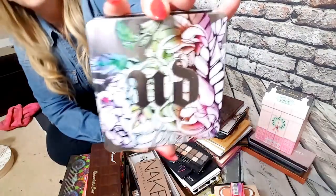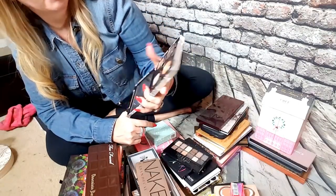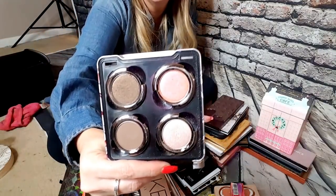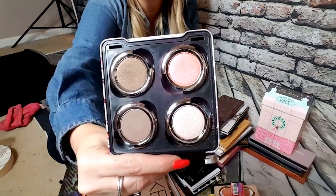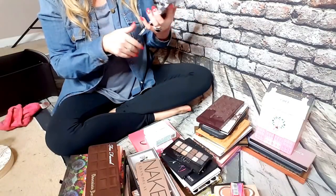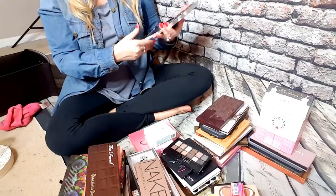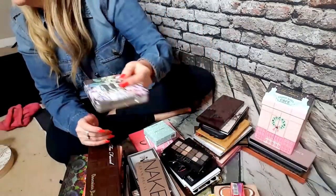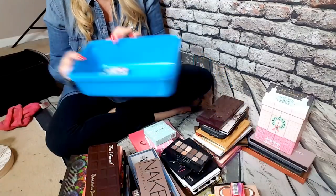Okay, this is the Urban Decay little container. And then I just picked out a couple of shades that I wanted at the time and made me a little quad. So it's got 4 shadows in it. It's full-size Urban Decay shadows. I can't remember what the shadows are. But I don't ever use this palette, so I think I'm going to give this palette away. So I'm going to put it in my little giveaway pile, which is right here.